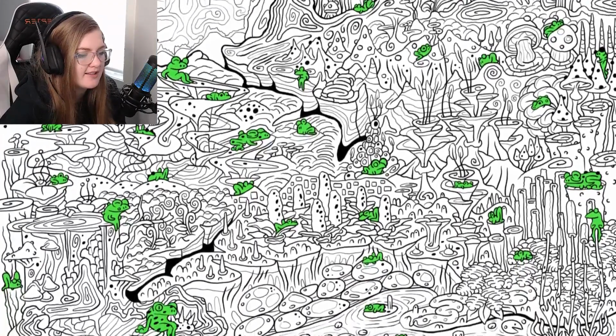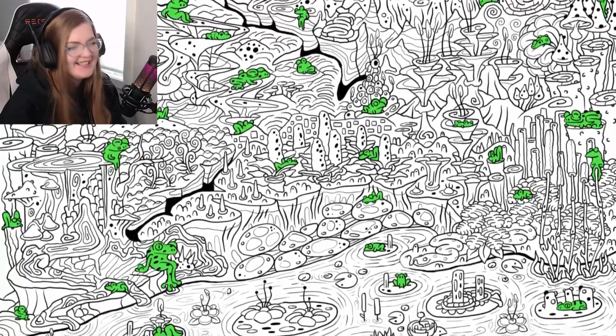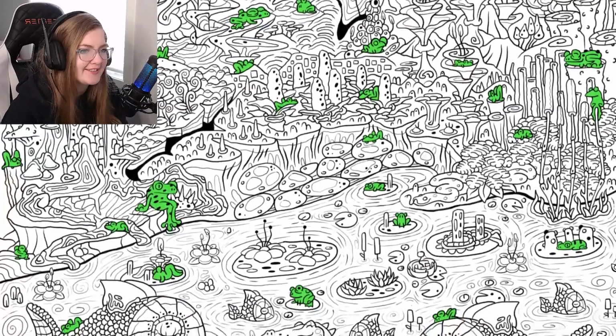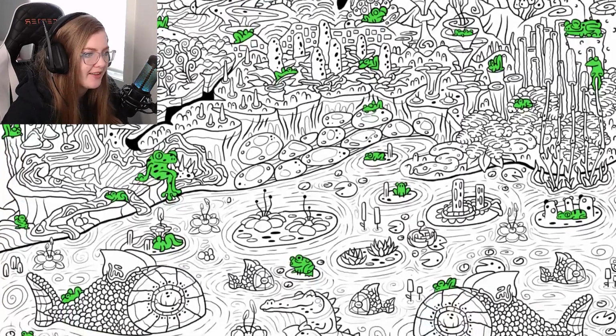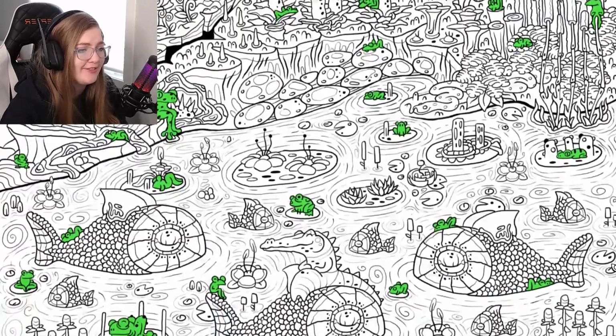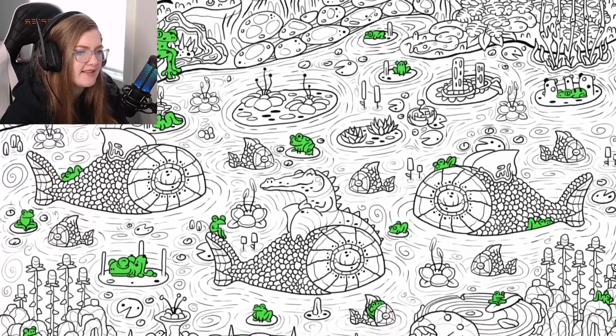Some of them are really big and easy to see, but some of them are actually smaller. It's when they're tiny that is the issue. Because when they're big, it's way easier to see them. It's really nice art, though. Oh, I have to say. Look at all the frogs we found. 100%, yeah. I would have been sad if I couldn't find them.